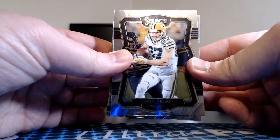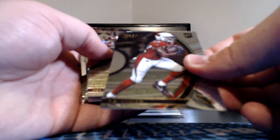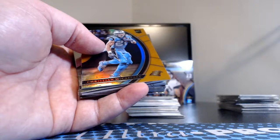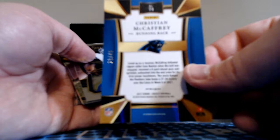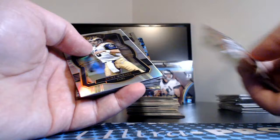And Jordy Nelson, yeah, see, as you grow in the hobby, Alex, you'll understand why full cases are the way to go. TJ Logan, rookie. Christian McCaffrey, orange rookie. That one is 23 of 49. Does not want to focus, but it is 23 of 49. Orange. Rookie of Cooper Rush. Refractor of Kurt Warner. And CJ Beathard, 81 of 199. Jersey autograph.